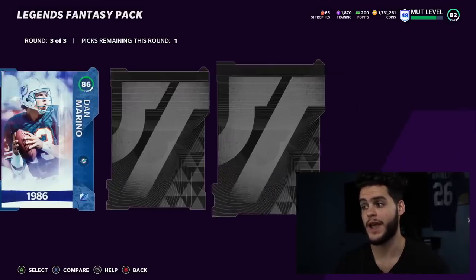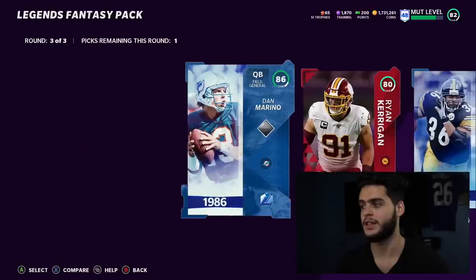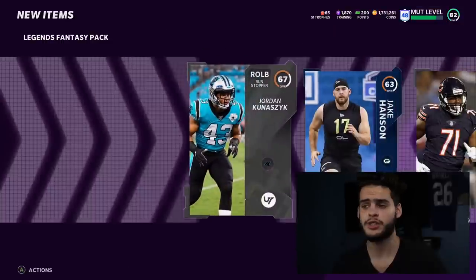At least give us some Bo Jackson. 86 Dan Marino is not bad. That is not a bad piece at all. We get an elite here. We get 80 Ryan Kerrigan. Now, I will take the Dan Marino. We get enough Dan Marino pieces. Again, we could always just go build them and resell them. Really not a bad pack at all.